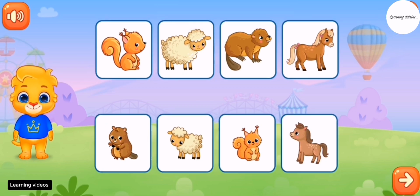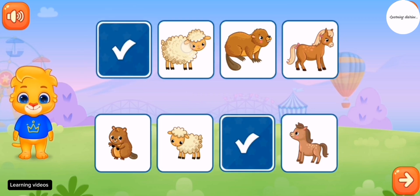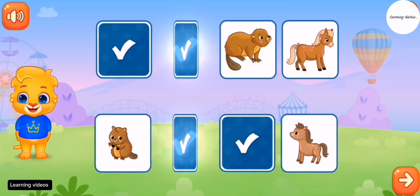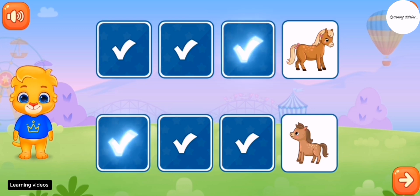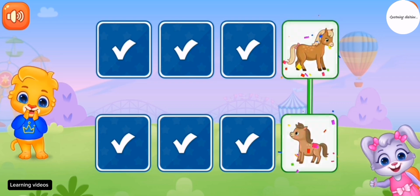Match animals with their babies. Wonderful!